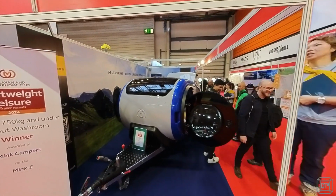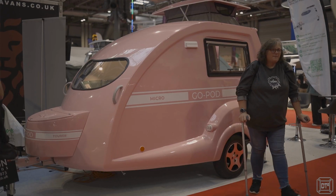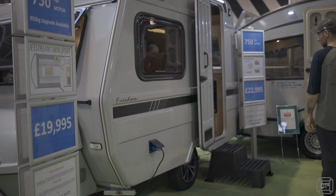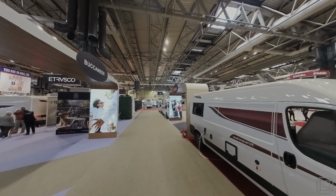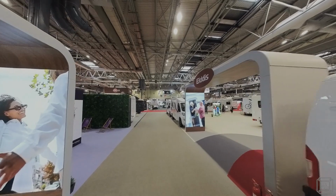For example, this year there were several specialist manufacturers showing mini or micro caravans, something that at 6'4" I'm not really looking for, but they are kind of cool if relatively expensive vans. Each of the main manufacturers tend to have their own stand, often manned by staff from their own dealer network. Also, some of the larger dealers have their own stands. Either way, if you're in the market for a van, then you can make a deal at the show.